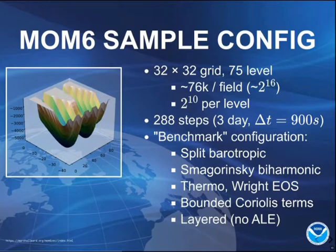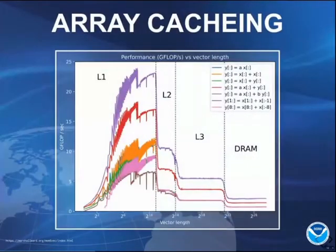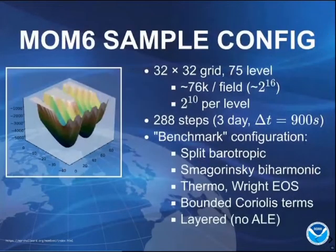In this case, it's 32 by 32 points with 75 levels, so about 2 to the 16 in number of fields, and in each horizontal level about 2 to the 10. If we go back to that figure, there's some hope at least that the 2D operations will be much more cache and compute bound, whereas the 3D operations will be at least in that L3 regime and possibly even worse. It's a very short job, but I've run it enough that I have confidence the results don't really change, particularly with respect to the flop rates.